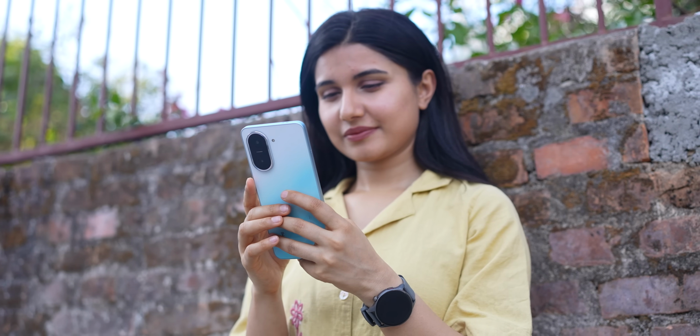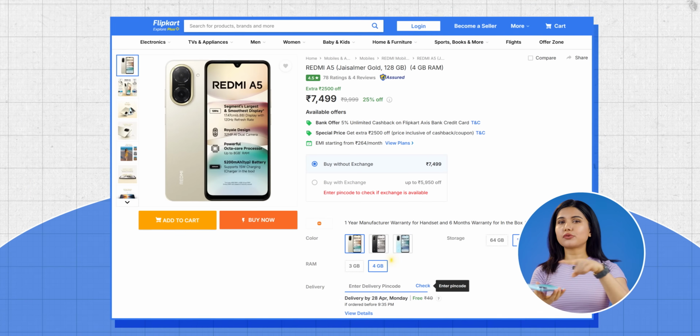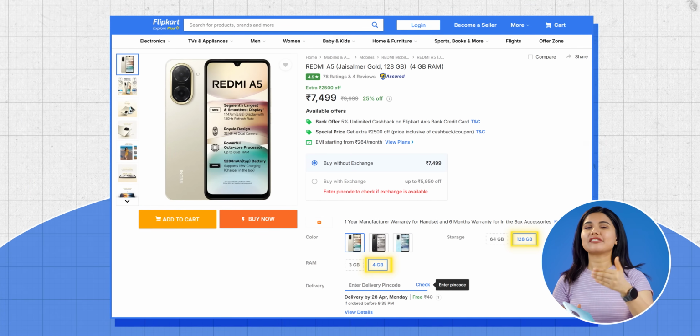So yeah, if your budget is really tight and if your usage is not intensive and all you do on your phone is use social media and make phone calls, this phone is the best option. Even for someone who's thinking of upgrading from a bar phone, or if you're in need of a budget secondary phone with great battery, this phone is worth it for the price. Just remember to get the 4GB variant, it will be slightly faster.